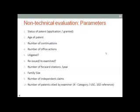The third parameter is the number of continuations. If the continuations or continuations-in-part of a particular patent application are more numerous, it means the applicant is trying to cover all aspects of the invention. So it adds more value compared to the other patents which don't have a continuation or continuation in part.